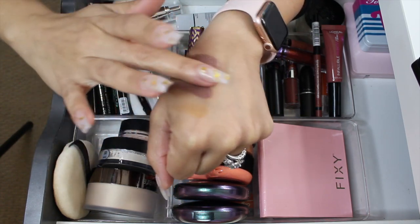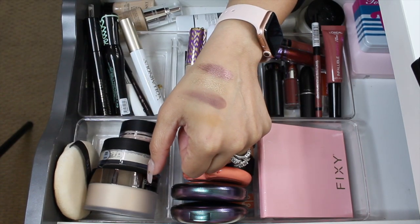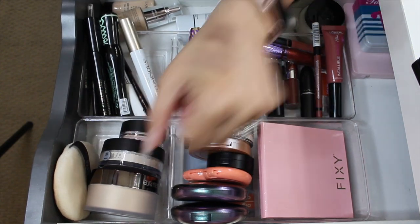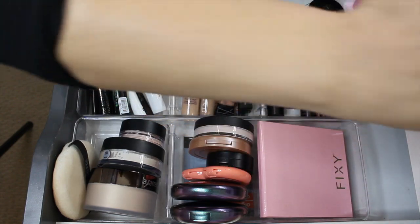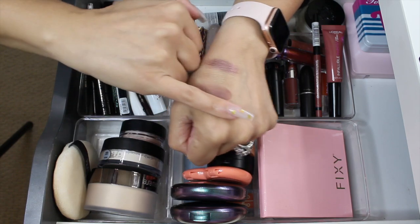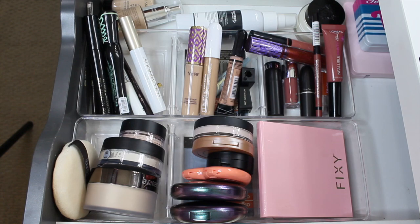Trying to think. I don't think I've ever used a full palette from MAC, have I? I've used mainly their singles. Oh wait, I did have one palette by MAC. It was the Queen, what is it called? It's like that Queen something. Do I still have it? I have no idea, but there it is. I'm excited to use this palette.